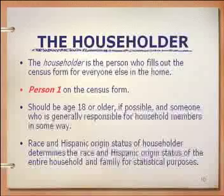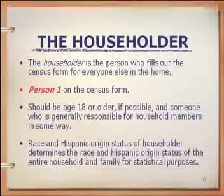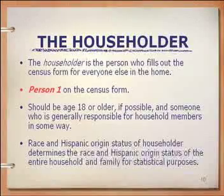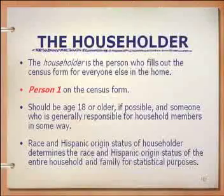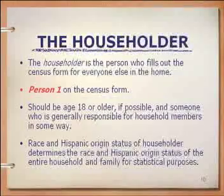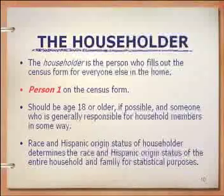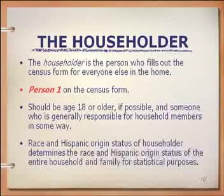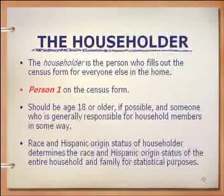The householder is the person who fills out the form. It's person 1. Should be someone who's pretty much responsible in some way for the household. You kind of have to figure that out for yourself. But I want you to just be clear, when somebody comes in for help with a form, if your organization is setting up a census help center, let's say, you want to try to be sure that the person who's coming in is in a position to be person 1, meaning they know something about everyone else in the household.